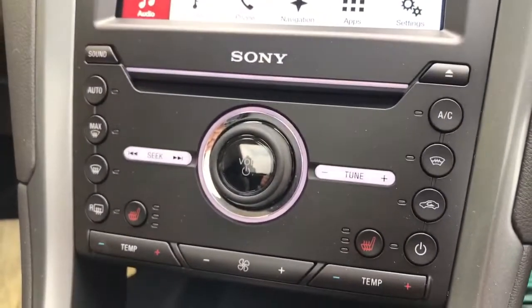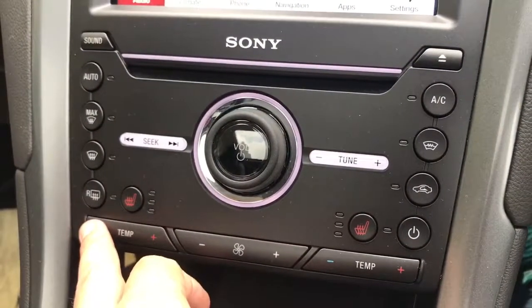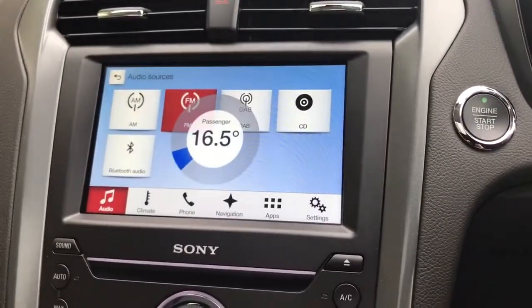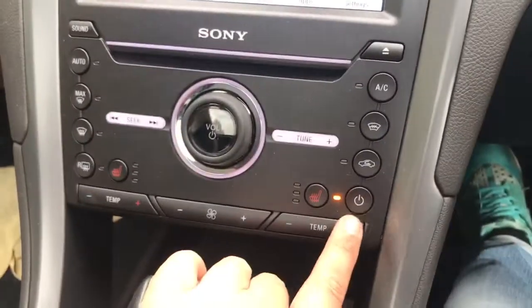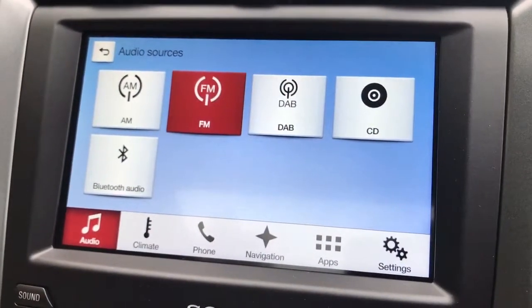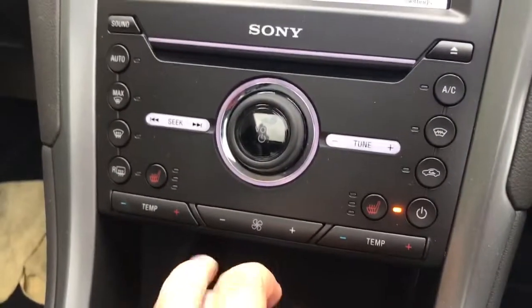Working our way down, we have the CD player, the main volume for the stereo, and then we have the dual zone climate control. So I can adjust the temperature for the passenger side, and it will come up on the screen there to show me passenger. Similarly, I can then do the driver side, and it's the same scenario. It will give us the information on the main screen. Same with the fan speed, which is adjustable in the middle here.